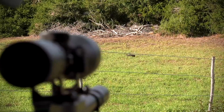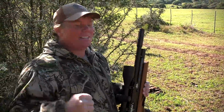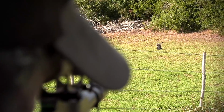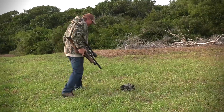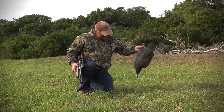Yes! Straight down. Such a good stalk. We almost got busted. The whole flock ran off and I managed to just get that one staying behind. Yes, let's go check him out. Oh, that's fantastic. Look at that. Oh, that's cool, man. That is so cool.